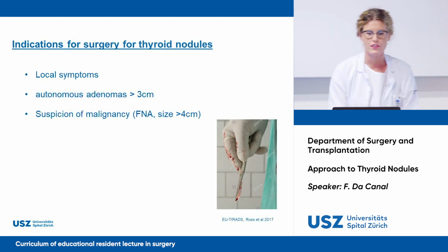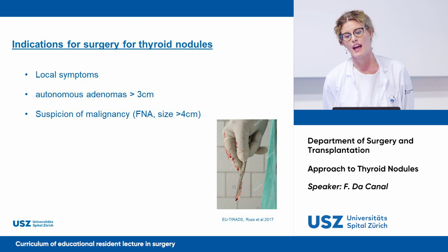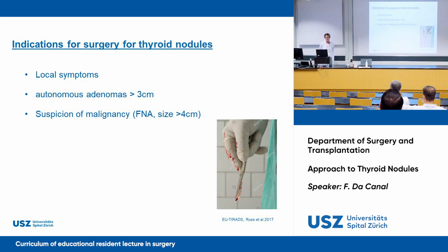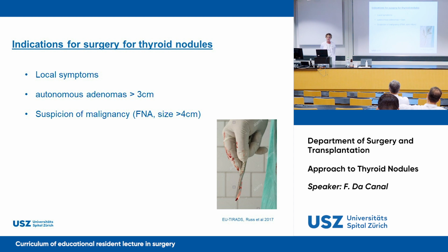So we go for surgery in presence of a nodule with determined local symptoms, or if we have a hyperfunction due to an autonomous adenoma bigger than 3 centimeters, because if it's smaller, then we can maybe perform a radioiodine therapy. And is there any suspicion for malignancy because of the FNA results? So the last time that we go for surgery is if we have a nodule bigger than 4 centimeters.